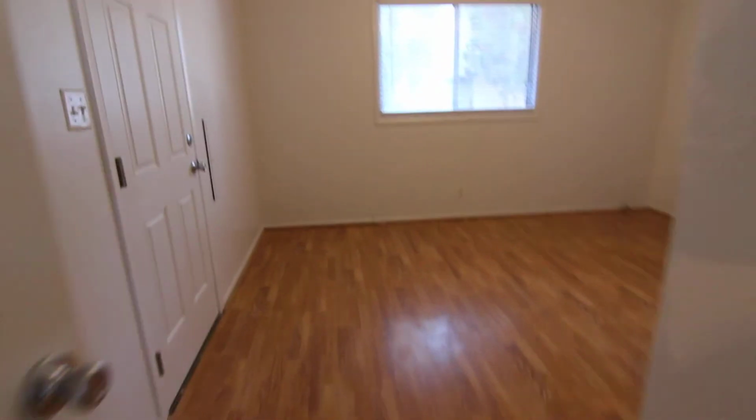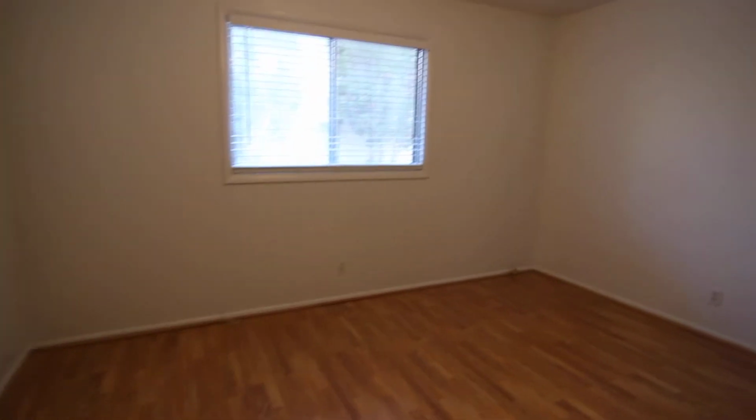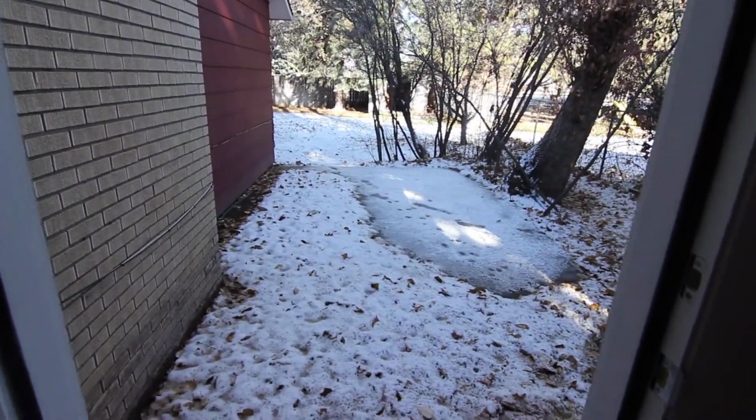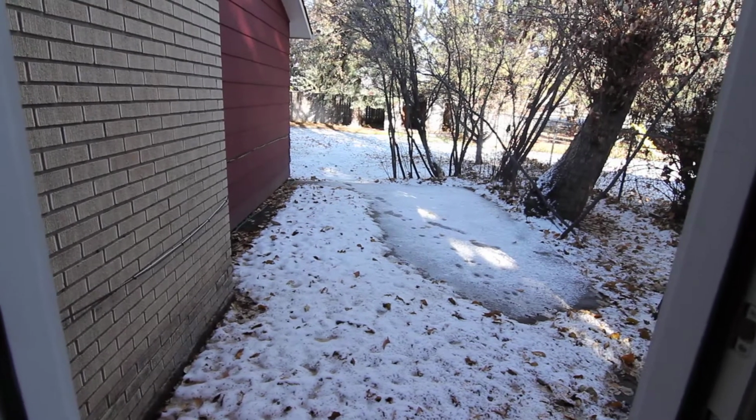This bedroom is very spacious. Nice big window, nice big closet. And this door actually leads out to the backyard. We have a cement patio out here, so that would be nice to enjoy some summer days.